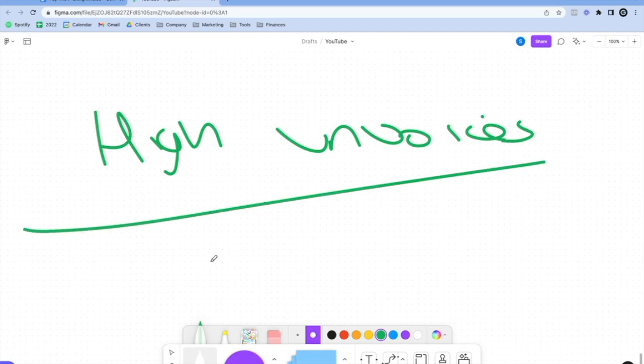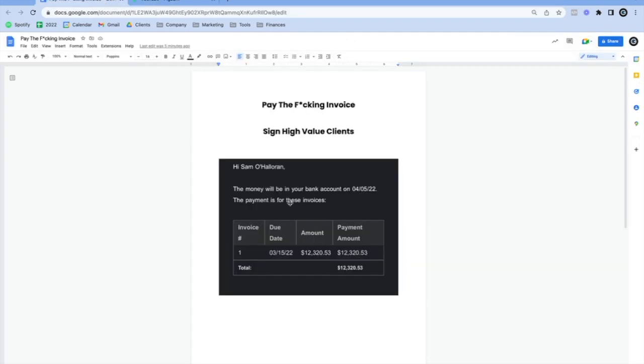And look, to be totally honest, this is the most I've ever charged someone. This plus the 2K retainer. So we charged them $14,320 and 53 cents in a month. Well, it's actually a £1,500 retainer, so that's around $2,000. But anyway, the point is, we charged them 14K in one month. That's the most we've ever charged a client.